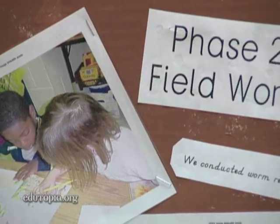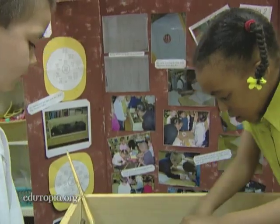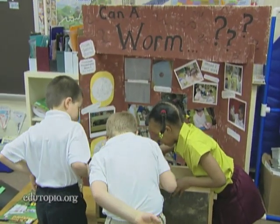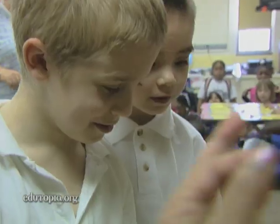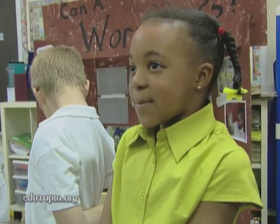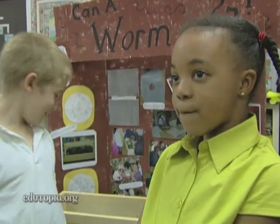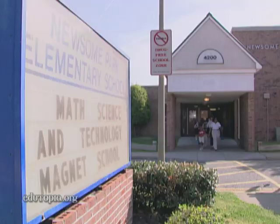Phase 1, which leads us into Phase 2, which is field work. It's the actual work that they're doing, whether it's field trips, lab work, experiments. We did an experiment on dead worms. We smelled them and they didn't smell good. And we had to pick them up and fill the vein.